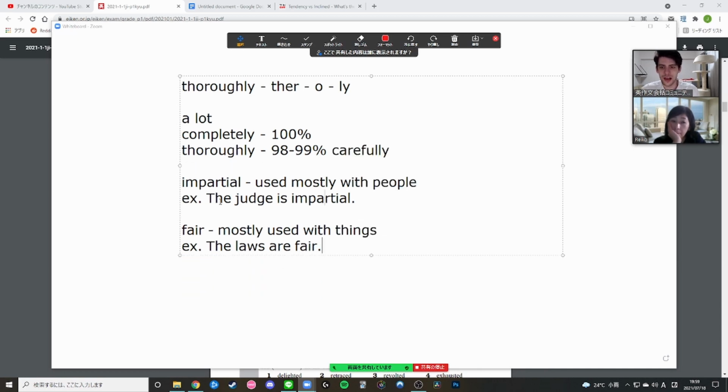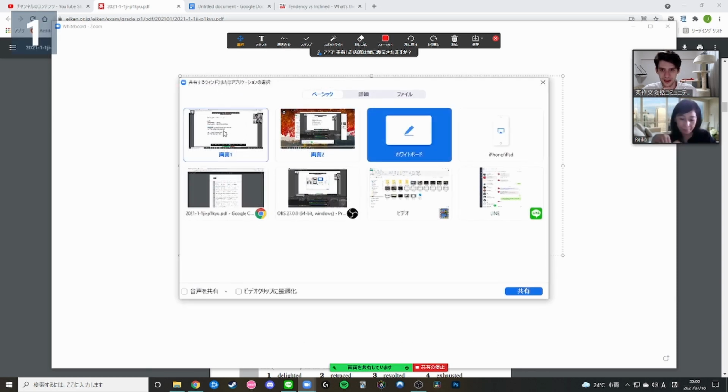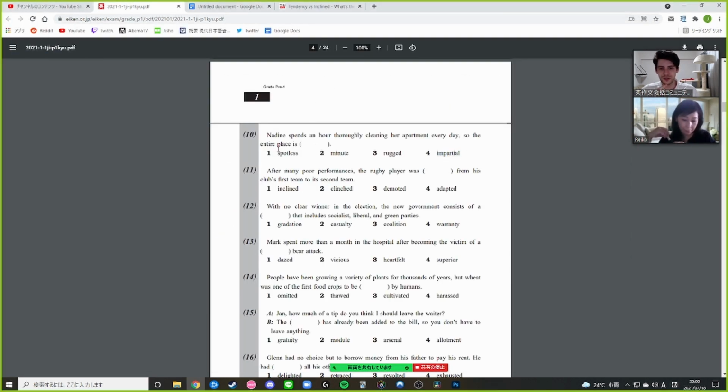Right? So can you see here? I'm saying the judge is impartial or the laws are fair. Makes sense? Yeah, you got it? I got it. Were there any other words you were confused about with impartial, or is impartial okay? Okay. All right, awesome. Any other questions you had on any of the other answers or any words for number 10? No. All right. Then let's move on to question number 11.